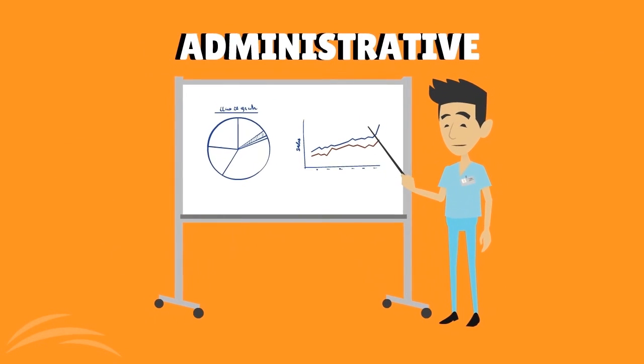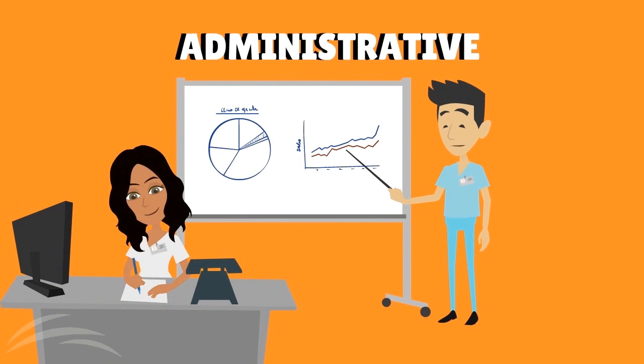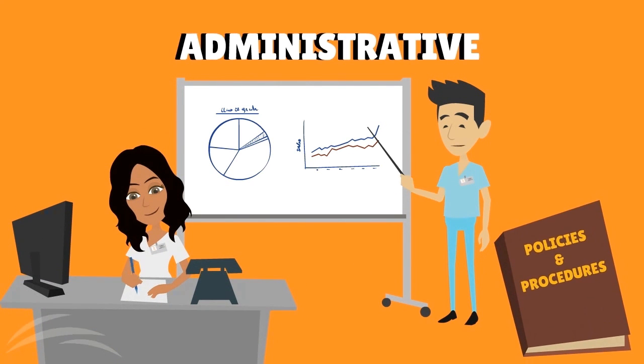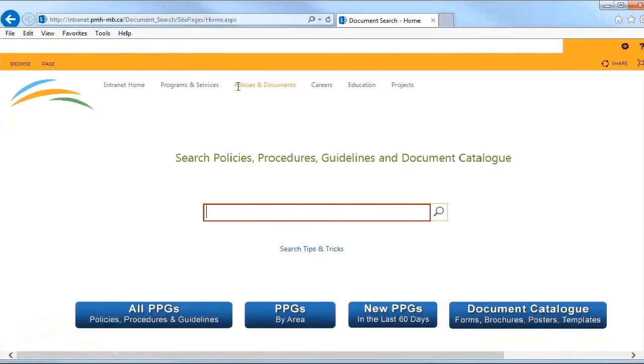Administrative safeguards are actions such as employee orientation and ongoing training initiatives, signing of the Pledge of Confidentiality, and policies and procedures that are implemented to protect confidential information. You can find Prairie Mountain Health Access and Privacy Policies, Procedures, and Guidelines, or PPGs for short, on the Prairie Mountain Health intranet by clicking on the intranet icon, then Policies and Documents, and using the search bar to locate policies or procedures using a policy number or keyword. We will search with the keyword police.